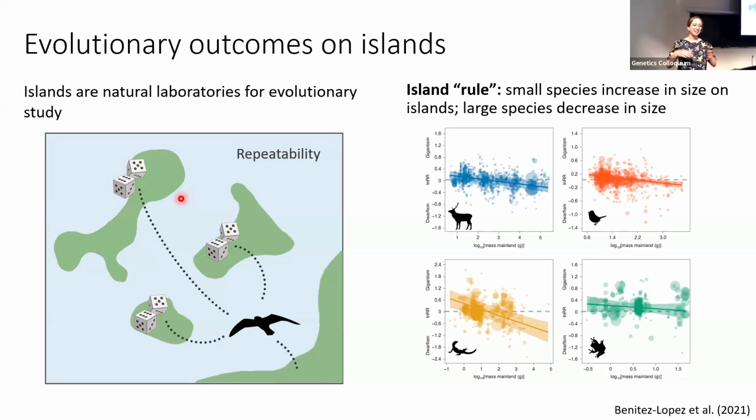And like Brett said, a lot of the research in our lab is motivated by this ecogeographical pattern called the island rule, which describes this tendency for small species to get big on islands and big species to get small. And this figure from a recent meta-analysis nicely illustrates how this relationship between island and mainland body size holds across diverse taxonomic groups.